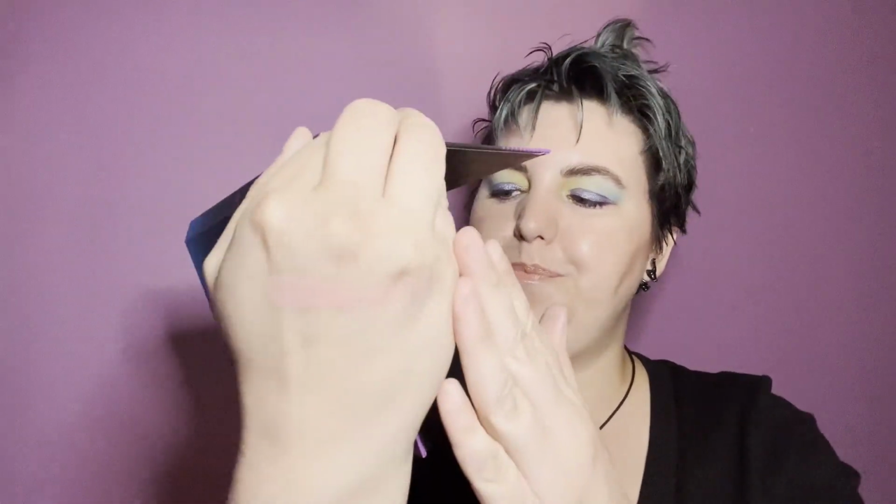Strangely enough, the shadow that I would probably consider my Pit shadow actually comes from my BH Cosmetics palette, and that is this shade Call Me. It's not a bad shade by any means. I would say it's meant to be a dusty rose, but it's a bit more of a dusty pink. Probably a bit more of a baby pink is kind of how I would describe it.